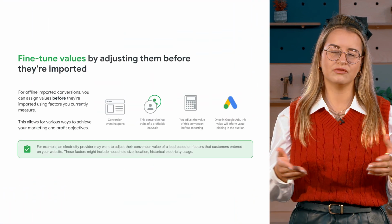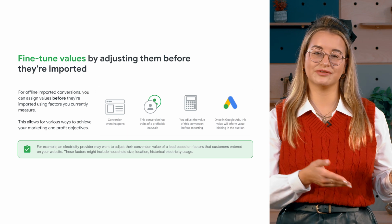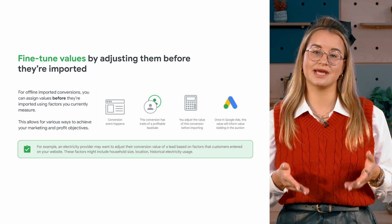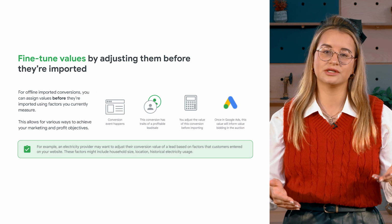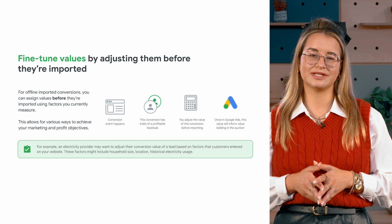For offline imported conversions, you can assign values before they're imported using factors you're currently measuring. For example, an electricity provider may want to adjust their conversion value of a lead based on factors that customers entered on their website. These factors might include household size, location, or historical electricity usage. What does that process look like?